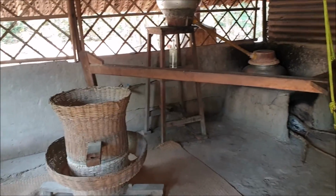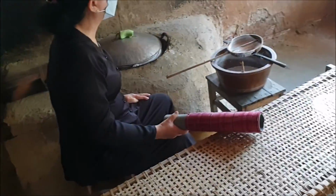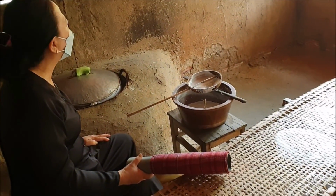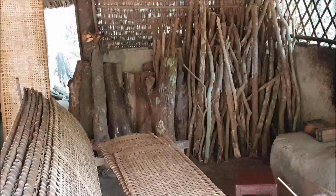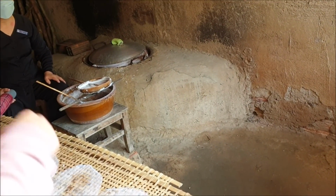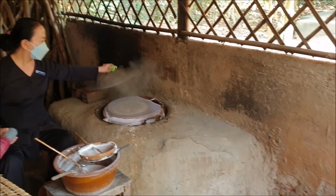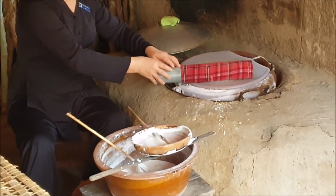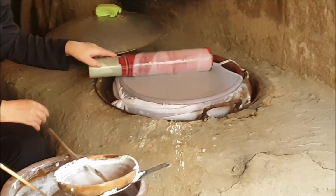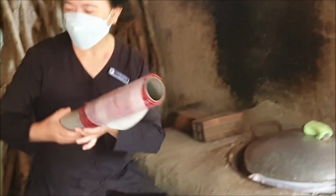Here you will see how traditional rice paper is made and then dried. Vegetable, meat, fish, whatever you like, you wrap and roll. Enjoy with fish sauce. A unique spring roll from rice. They also make another thing, water, happy water, over there. Yeah, we keep moving, please.